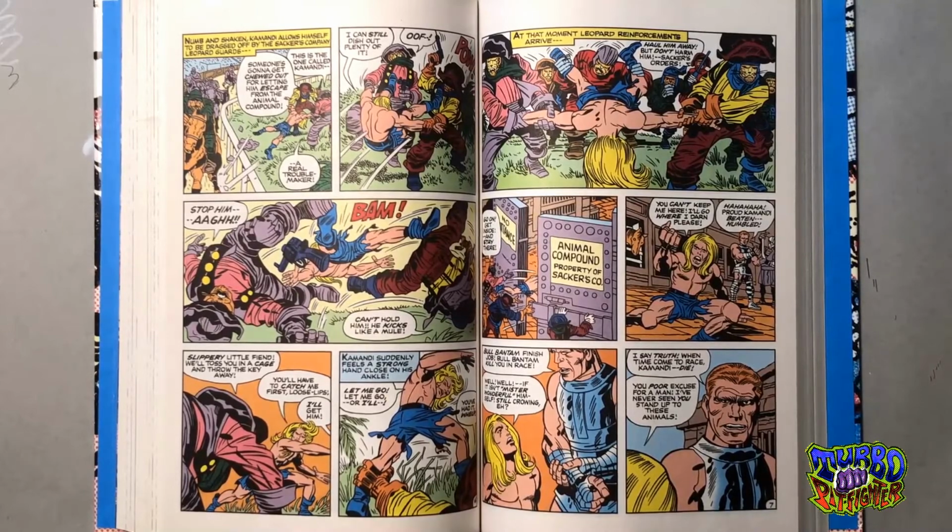Slippery little fiend. We'll toss you in a cage and throw away the key. You'll have to catch me first, loose lips. I'll get him. Kamandi suddenly feels a strong hand close on his ankle. Let me go, Oral. You've had it, whelp. At that moment, leopard reinforcements arrive, and here we see Kamandi is fully restrained. Haul him away, but don't harm him. Sacker's orders. And we see it's taking a bunch of the leopards to hold him down.